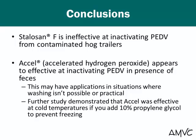So those trailers that are coming back from your market, just dropped off some finishing hogs, and they've got to go pick up more, and you don't have time to wash or there's no washing facility in your area, you may be able to scrape it out and apply a product like Accel at a high concentration and perhaps decrease your risk of bringing something like PEDv back to the farm.